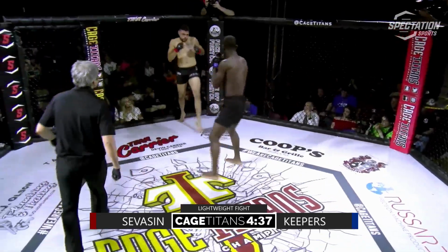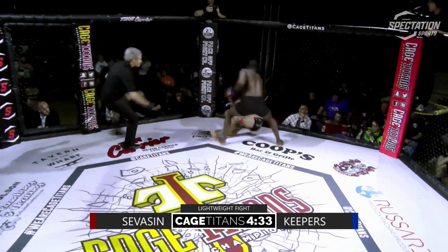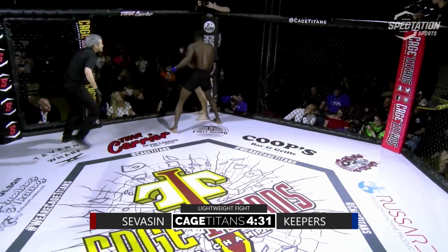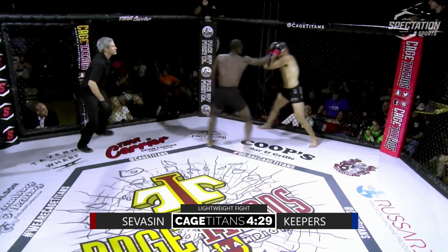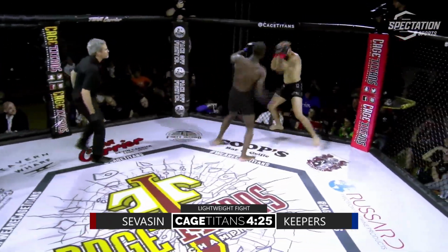Oh, straight punches for Keepers are coming in really, really well here. He's doing really good. Oh, I got the cut there. Miguel's getting right back to his feet. Good job getting back up. Oh, another right hand from Keepers. Miguel's busted up.